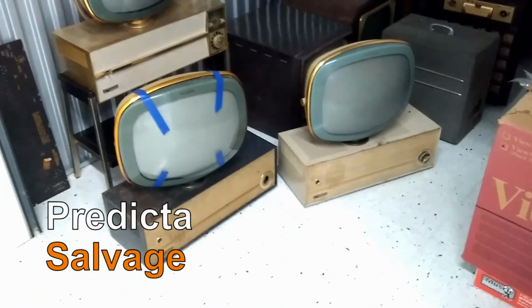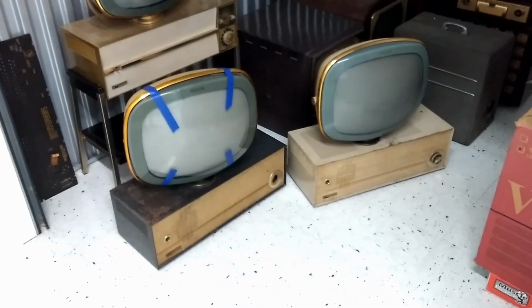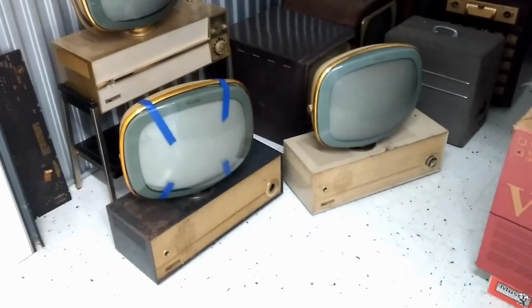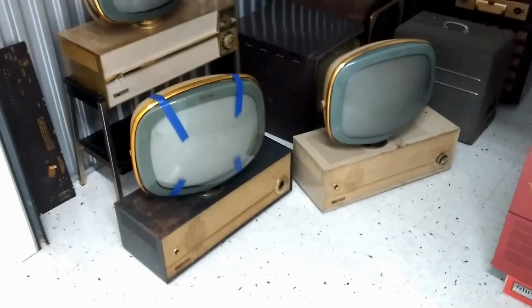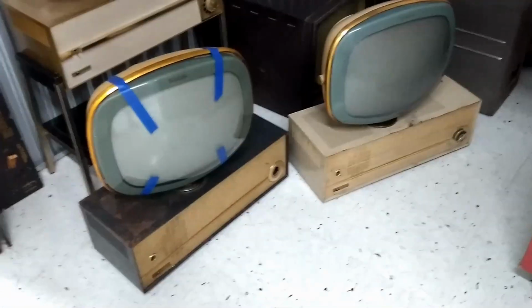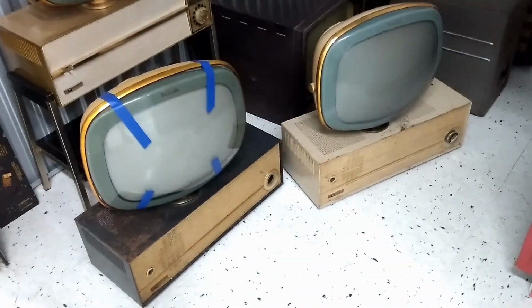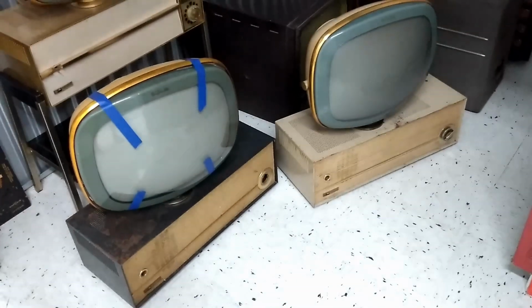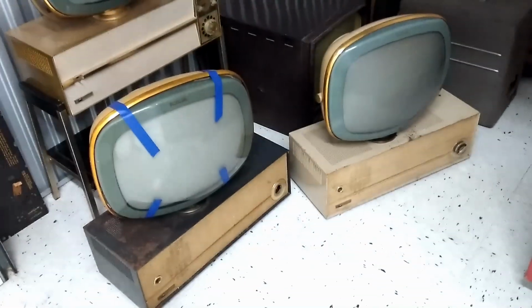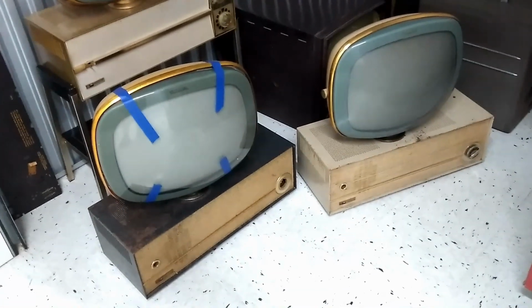Hey guys, I'm back in my storage unit, and while I was here I thought I'd answer another question I get asked often, which is, where do I get spare parts from? Well, servicing TVs back in the day was a big business, and there were a number of companies that just made replacement parts, especially transformers and coils, things like vertical output transformers, yokes, of course picture tubes, and all the smaller tubes inside, even replacement knobs. And occasionally all these parts show up on eBay.